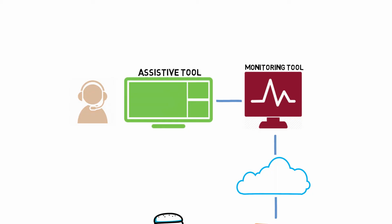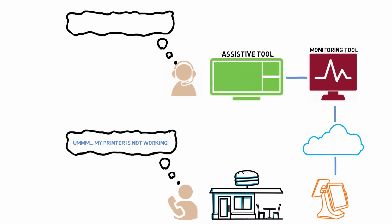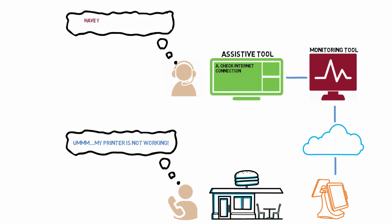The next phase is collecting data on how your support team uses these support tools. This data can then be used to make enhancements to the tool, which will in turn help your support team provide better support. You can build an assistive tool on top of the monitoring tool, which will direct your support engineer to the potential areas which may have caused the issue. And also it helps you to perform some inbuilt actions to resolve the current problem.